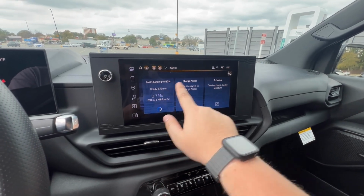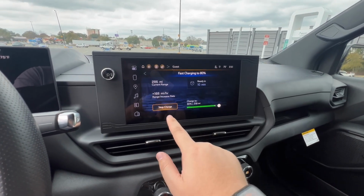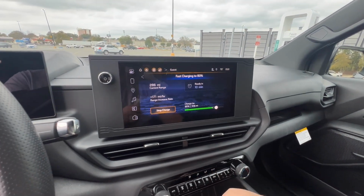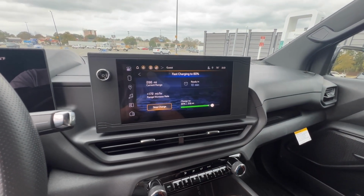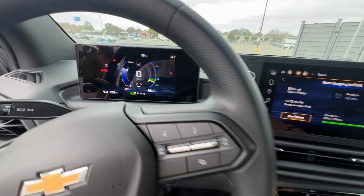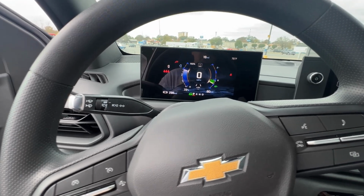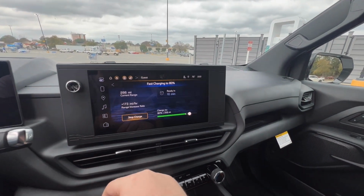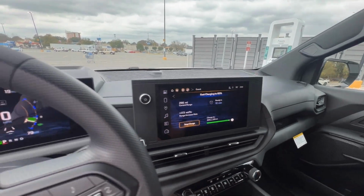There we go. 168 miles an hour. I'm curious if I turn AC off. All right, we're still sitting at 80 kilowatts, which is fine considering we're at 72%. But yeah, it says 173 miles per hour. We're currently at 286, ready in 10 minutes. Cool. All right, Joel.